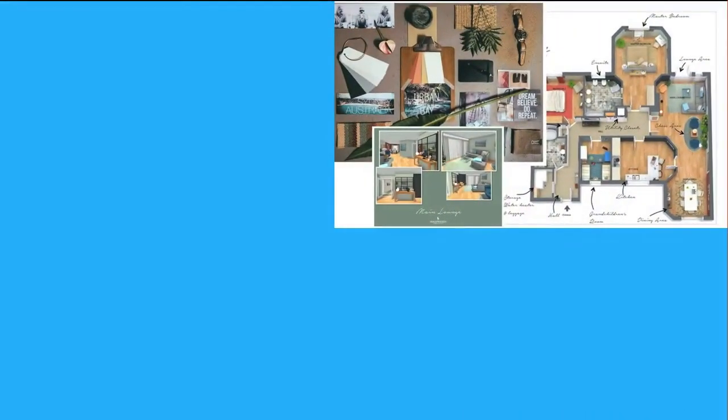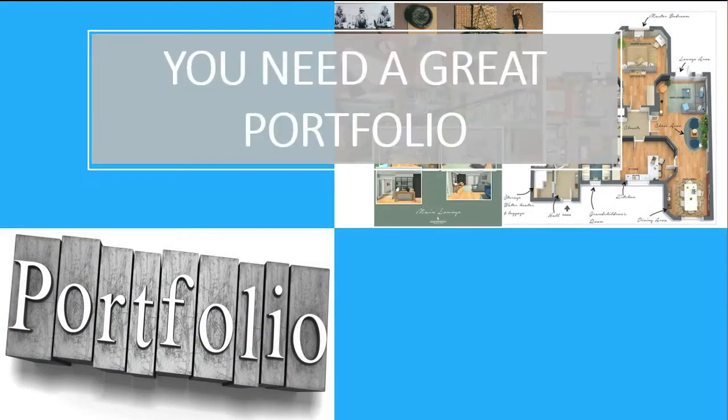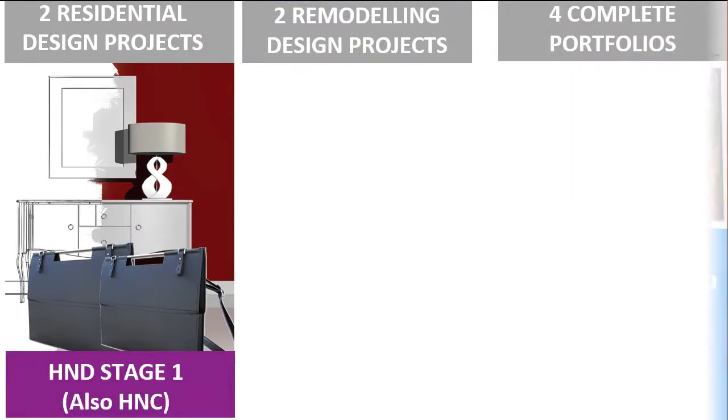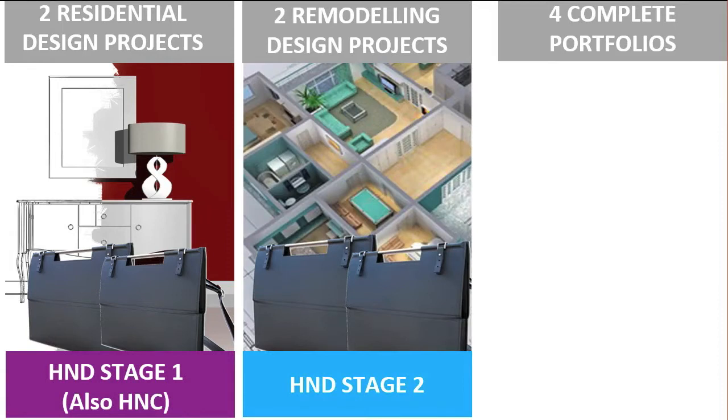We put a lot of emphasis on our students' portfolios because this is how you demonstrate your skills and your ability as an interior designer, and it's your key to success in the interior design industry. On stage 1 of the HND, you'll complete 2 comprehensive interior design projects, and in stage 2, you'll complete an additional 2 complete interior design projects.